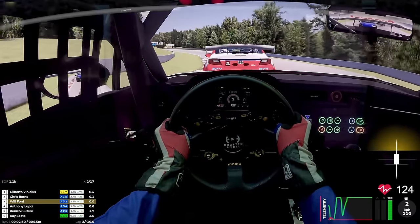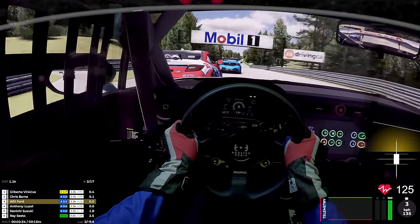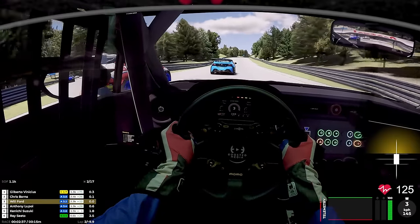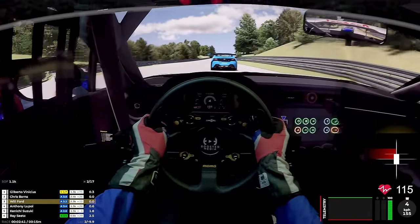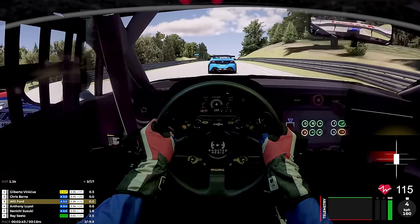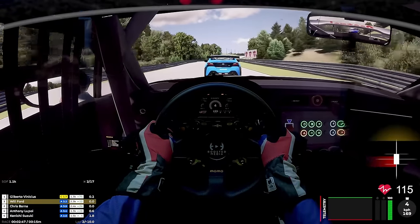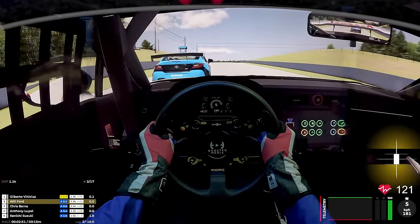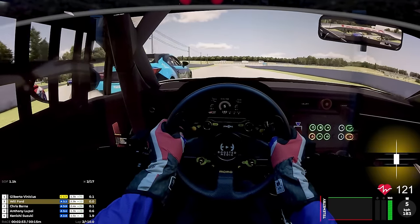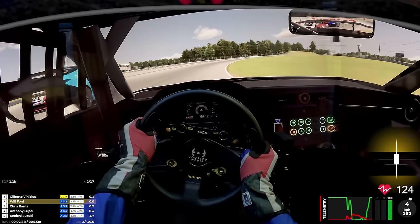Alright, we've got a good run here. Left side. So they're going to slipstream past him. Hold your line. Still there. Clear left. On your left. Clear left.